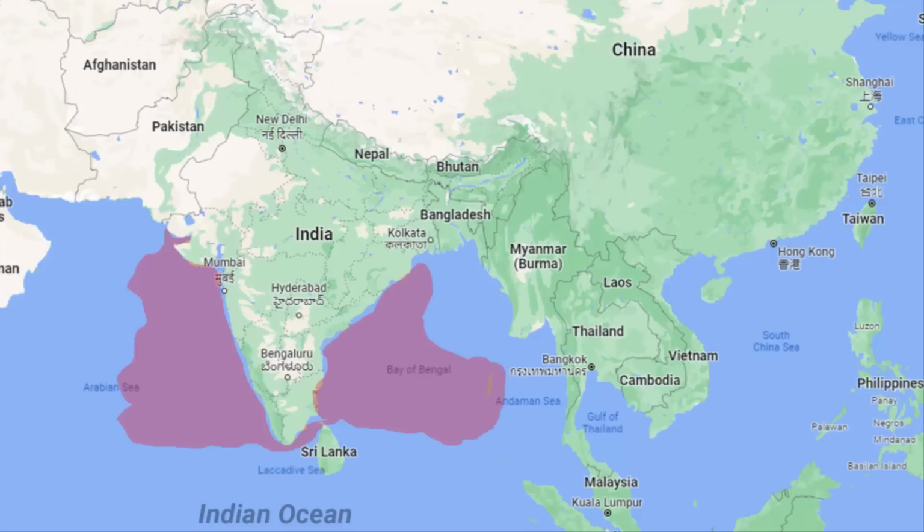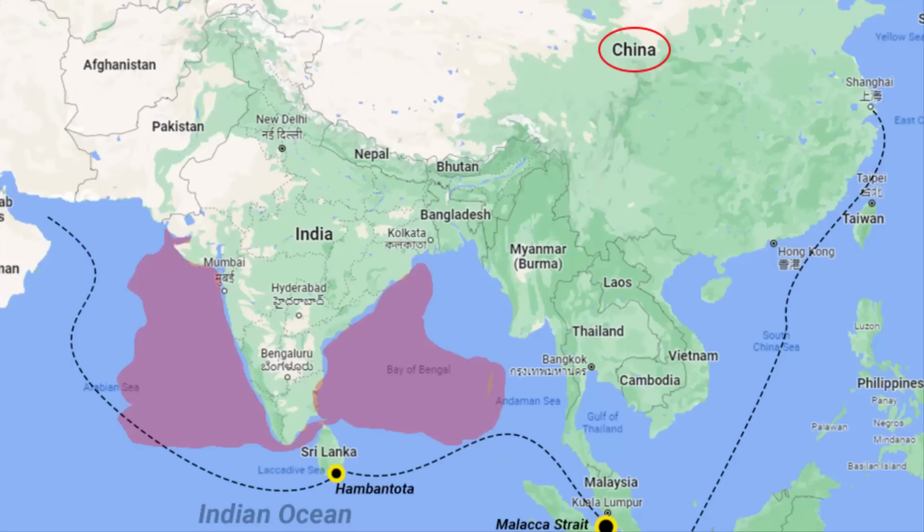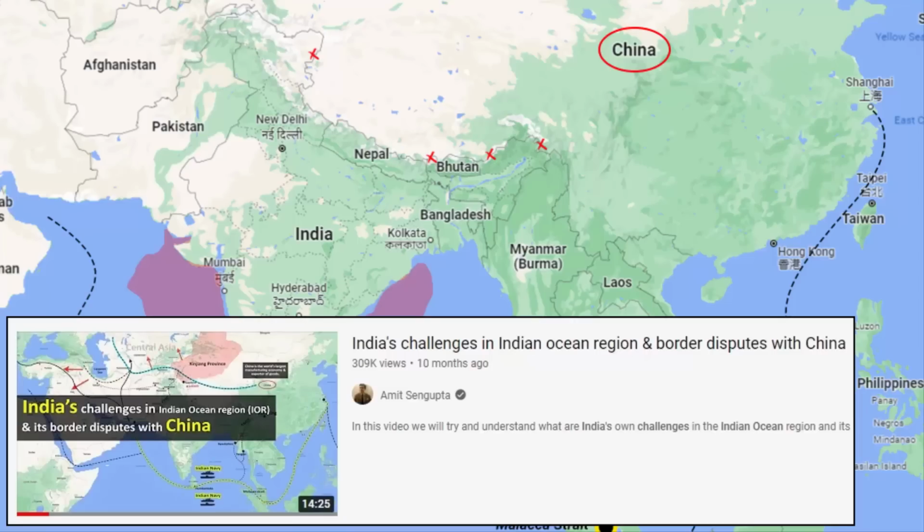Bengal. The fact of the matter is, China is concerned about the Indian Ocean region because most of its supplies move through the Indian Ocean right after passing through the narrow Malacca Strait. So if at all tomorrow there is any conflict scenario between India and China, then the Indian Navy can effectively interfere with the Chinese maritime route in the Indian Ocean. I have a video by the name India's Challenges in the Indian Ocean Region. I'll put the link of that video in the top right corner.